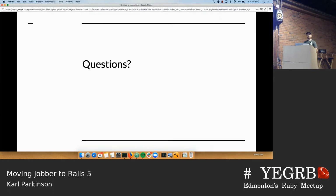So how big is Ruby on Rails in terms of popularity? It's quite popular. I don't know exactly where it ranks. There are rankings of frameworks out there, so I don't know where Rails ranks per se, but it's very popular.